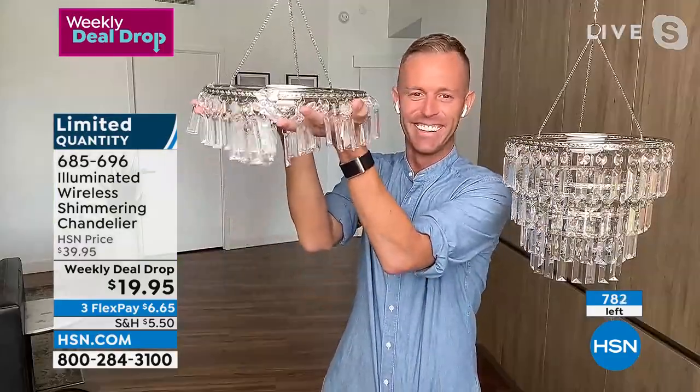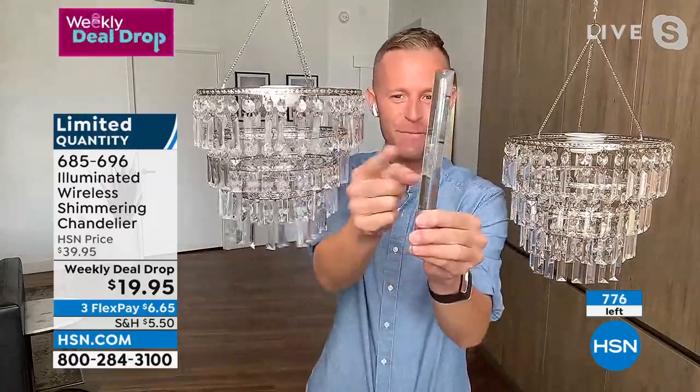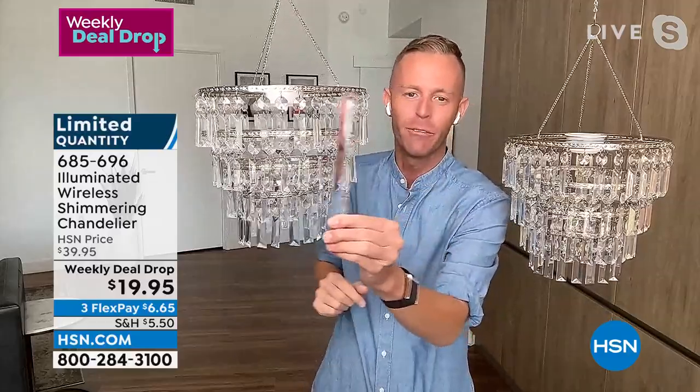Can we show them the crystal again? I want people to see the real crystal compared to this. You can't tell the difference. No, this is just a blown up version with the triangle cut. So you can see the cut, how it reflects the light. I'm going to put it in front of this chandelier.